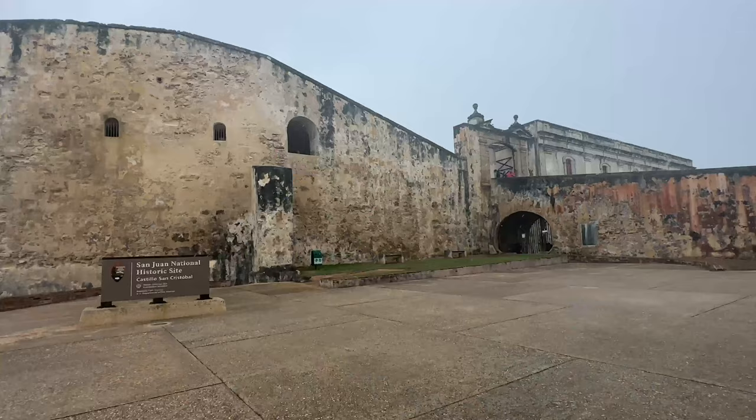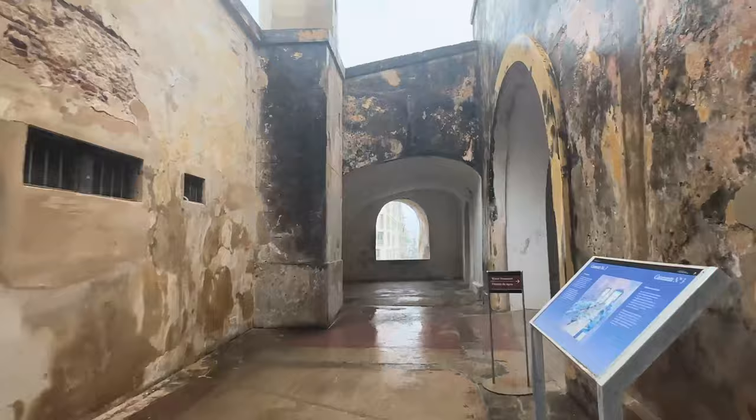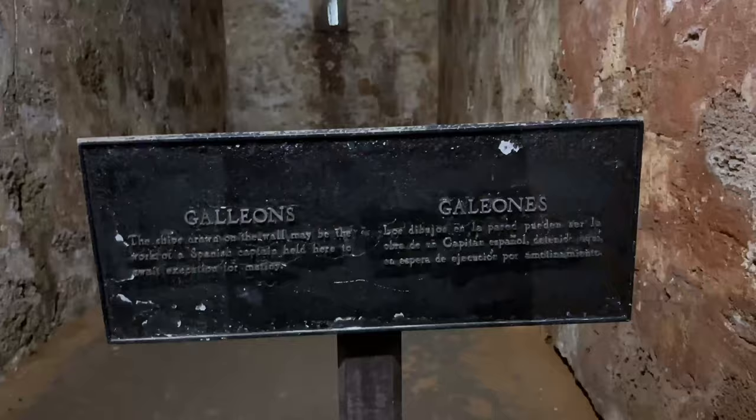The next stop is Castillo San Cristobal, which I visited during an unexpected downpour with an intensity I've only ever experienced in other Caribbean destinations. Downpour aside, I had a great time exploring the fortress tunnels and dungeons, trying to imagine what it might have been like to live here back in the late 1700s.